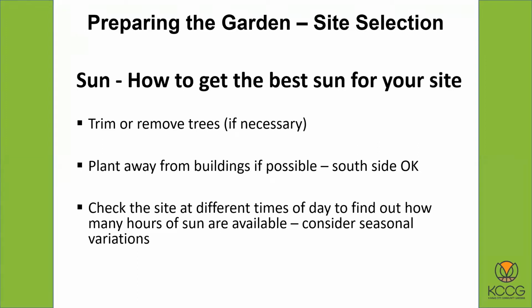The tricky part about doing that right now is there are no leaves on the trees, so it's really hard to tell sometimes if a spot is going to be in sun. You have to look for the shadow of the branches and decide if it's going to be in the shade or if it's going to get full sun.